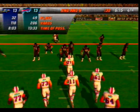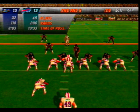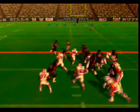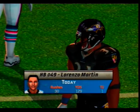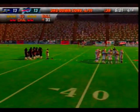Ball on the 39-yard line. Baltimore comes out in a 4-3. Hand it off to the back. He's there for the tackle at the 31. He's showing no signs of slowing down. That game puts him over 125 yards on the ground.